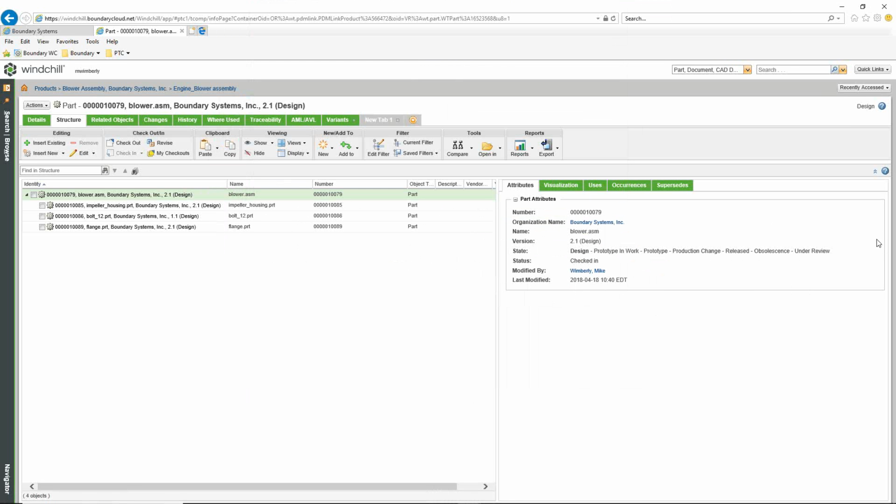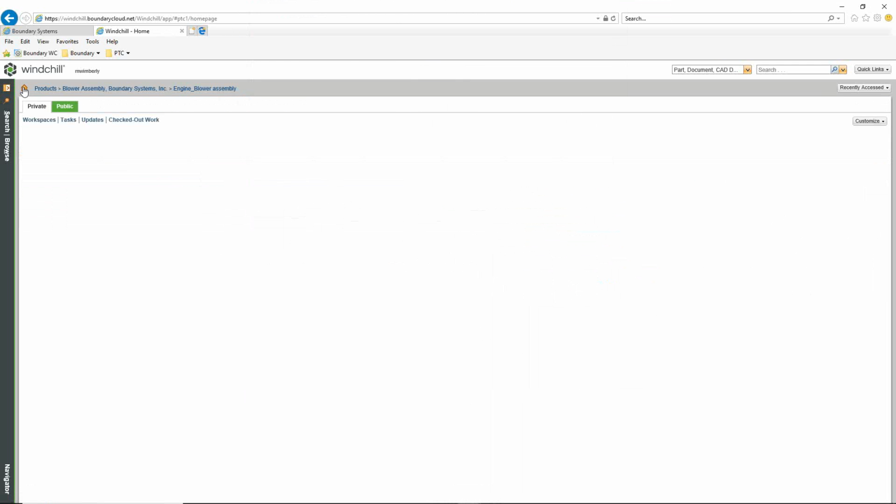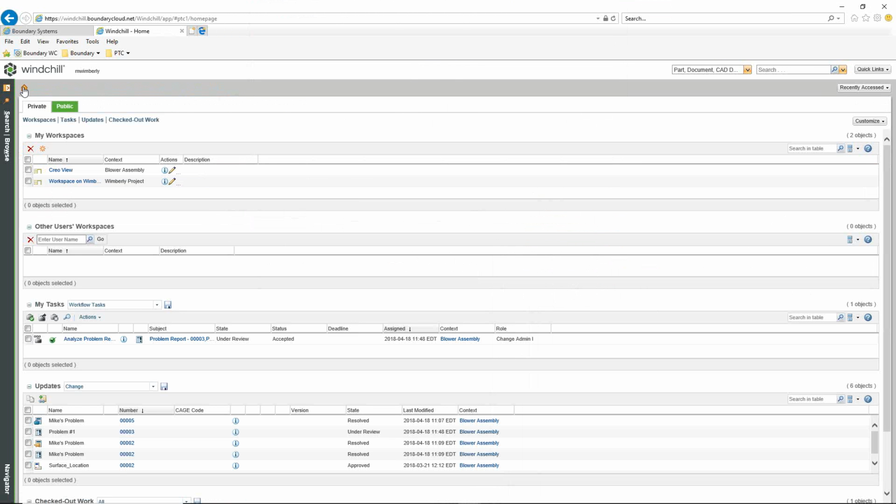And no, baselines are not required to go through and do any of this. Baselines are helpful because, once again, it's a way of tracking versioning and important information as far as milestones. But to go in and create your change process, baselines are not required to go in and do any of that.